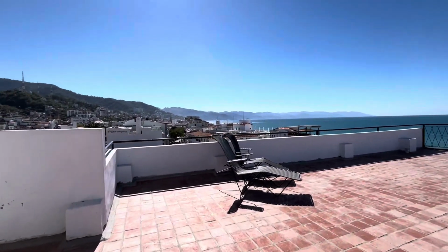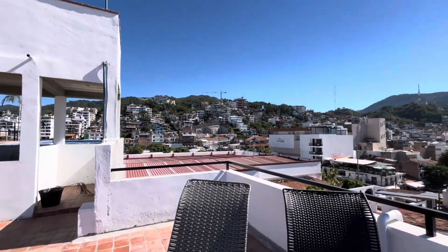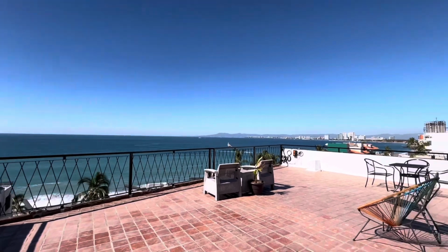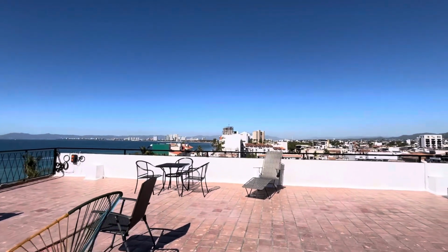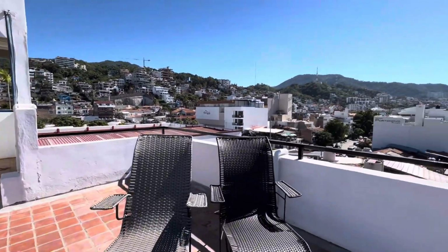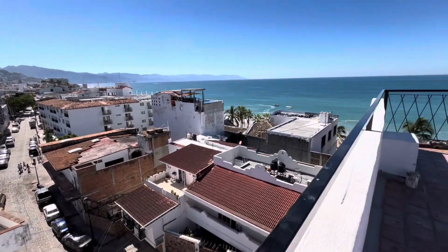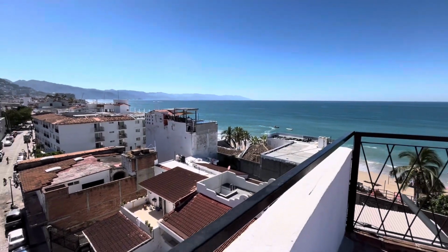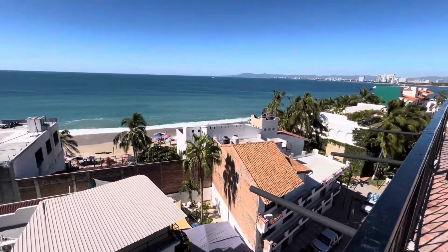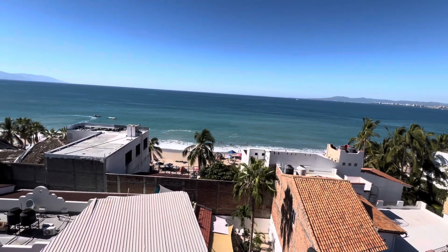So this is the rooftop. Holy moly. What in the world? So you've got the view of Puerto Vallarta. And then, holy moly, this is the view. Wow, I have no words. I cannot believe this. And so that beach is a public beach, and you can walk to the beach.